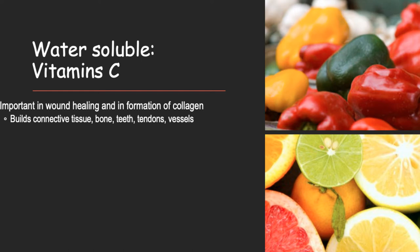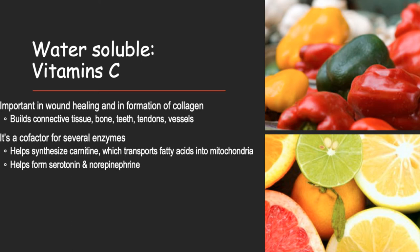wound healing because vitamin C is helpful in the formation of collagen and other types of connective tissue. And that connective tissue is going to help in building bones and help in keeping teeth in your mouth. For instance, the ligaments and tendons are made out of connective tissue. And so we use those ligaments to keep teeth anchored in the mouth. And of course, the connective tissue also helps to hold blood vessels together.